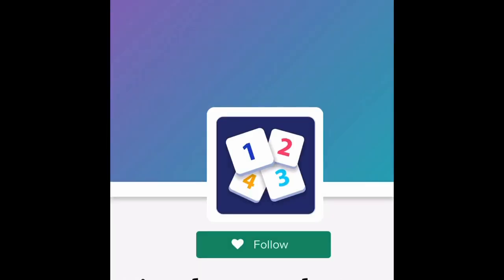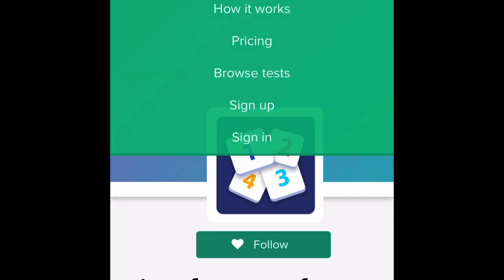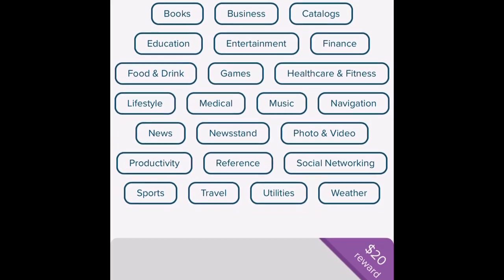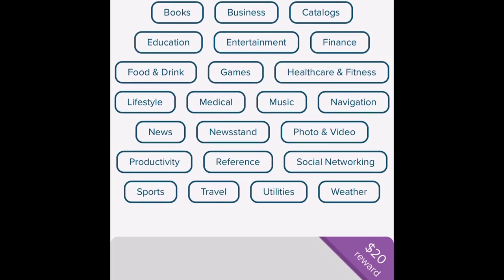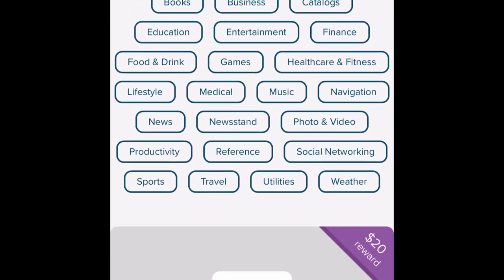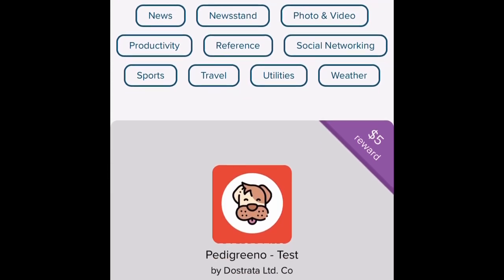Now let me go back to the browse page. And so it's games and other categories also. So you can go to entertainment. Let's click there. And I know this video is about making $20 of PayPal money playing games, but you can also test any of these other apps in any different category here and make some money.